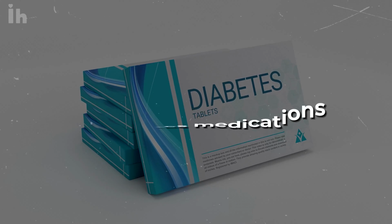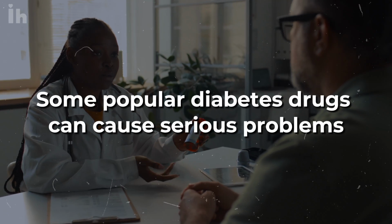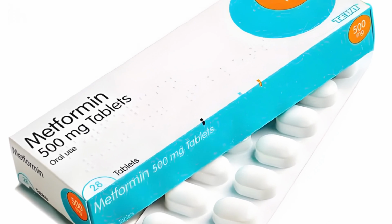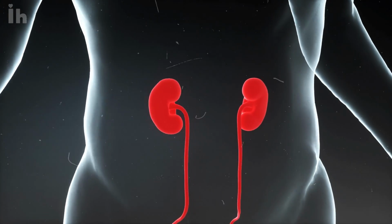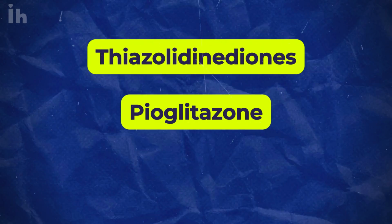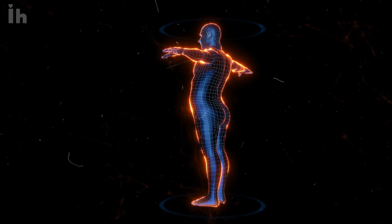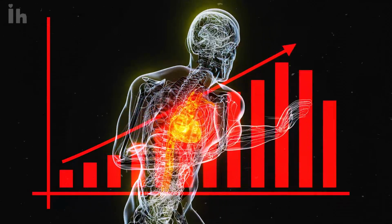6. Diabetes medications. Controlling diabetes is usually good for your heart, but some popular diabetes drugs can cause serious problems. Metformin is generally considered the safest diabetes drug, but it can be risky for people with kidney problems. Your body gets rid of metformin through your kidneys, so if they're not working well, the drug can build up to dangerous levels. More concerning are thiazolidinediones like pioglitazone and rosiglitazone. These drugs cause fluid retention and weight gain in people who already have heart failure. And in people who don't have heart failure, they increase the risk of developing it.